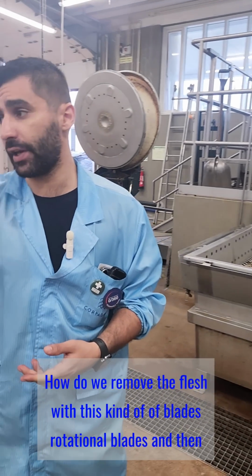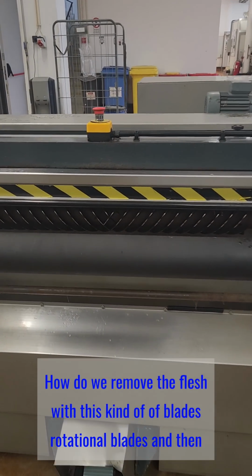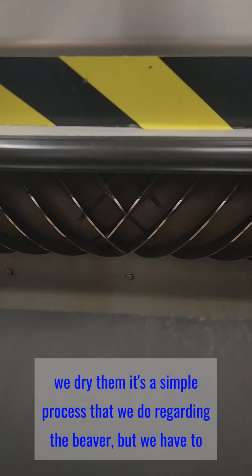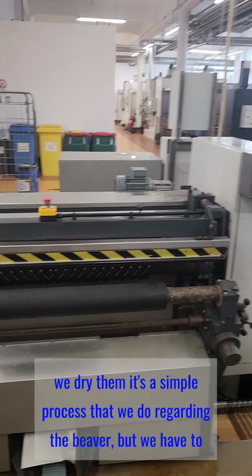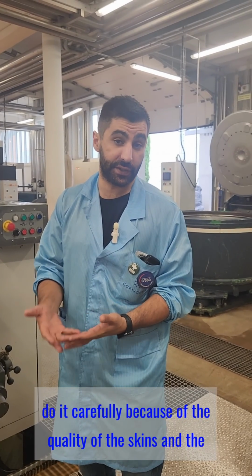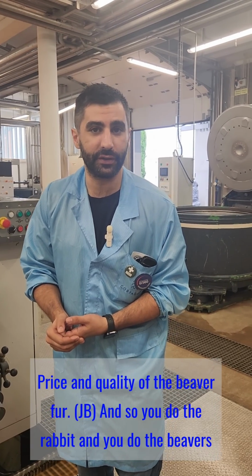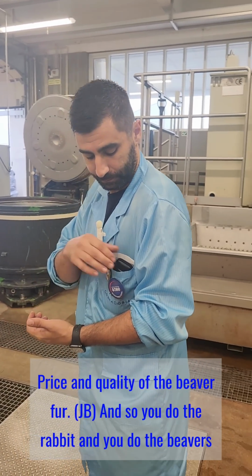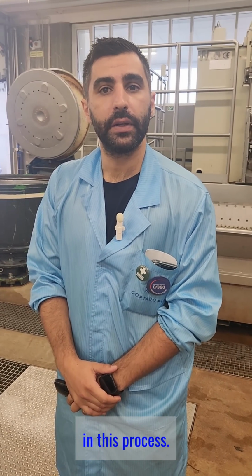How do we remove the flesh? With these kinds of rotational blades, and then we dry them. It's a simple process that we do regarding the beaver, but we have to do it carefully because of the quality of the skins and the price and quality of the beaver fur. And so you do the rabbits and you do the beavers. In this process, you do it on different days.